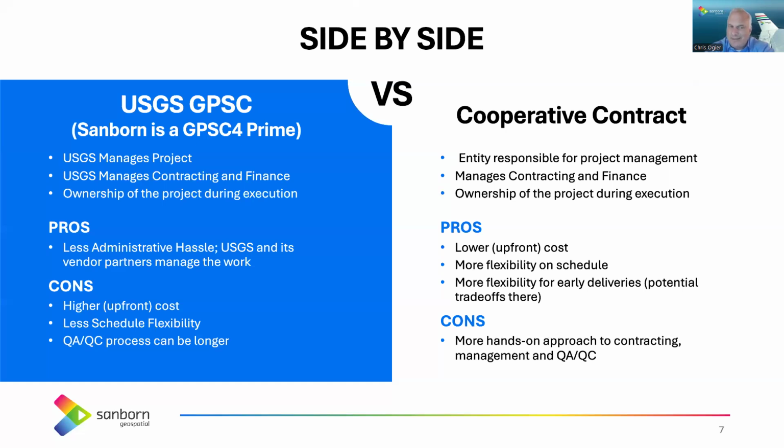There's typically less schedule flexibility. In other words, once the schedule is published, getting data early, requesting specific things and specific data products throughout the process that aren't prescribed at the time of kickoff is harder to do. And the QA/QC process can be longer depending upon the backlog at the USGS. So those are some of the pros and cons.